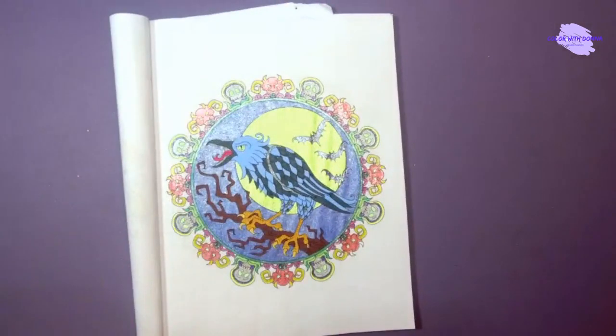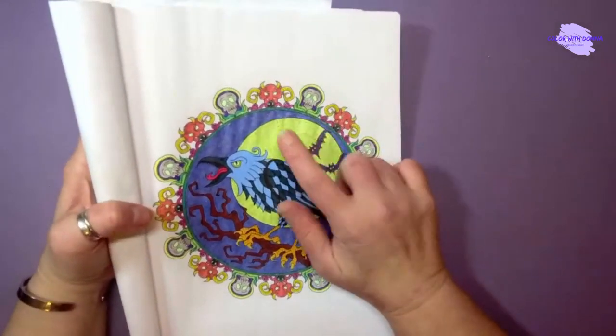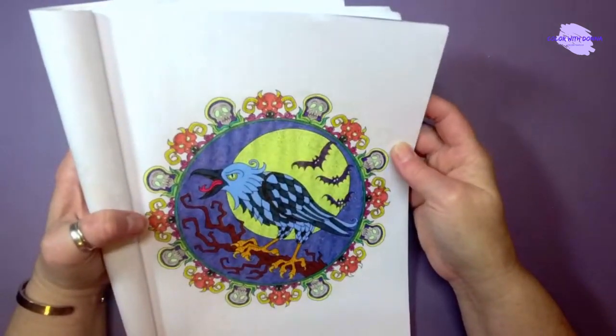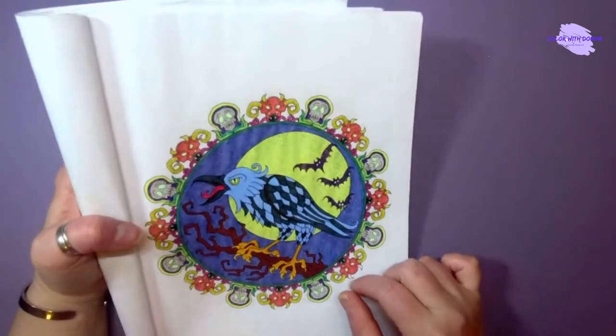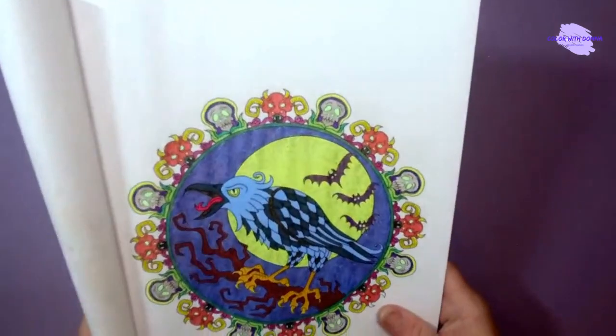And then I did this little bird here, the moon. I used glitter paint markers for these backgrounds and gel pen, I think, for all of this around. Alcohol marker. And yep, I think that's what's in that one.